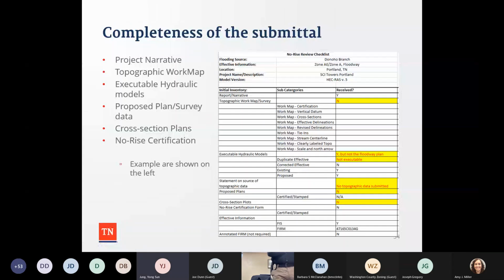So we have a checklist to check the completeness of the submittal package. Amy mentioned this several times, so I'm not going to go through it, but if you look at the screen capture on the right side, it has the requirements. So we initially double check whether we received those data or not. And for example, for the topographic work map, if there's a certification section that has a stamp, then we check this. So we fill out all this information. And next slide.